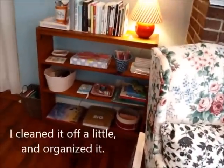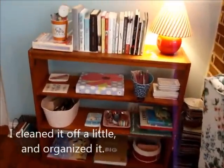And this is the shelf that I said is not complete, but for right now it's okay.